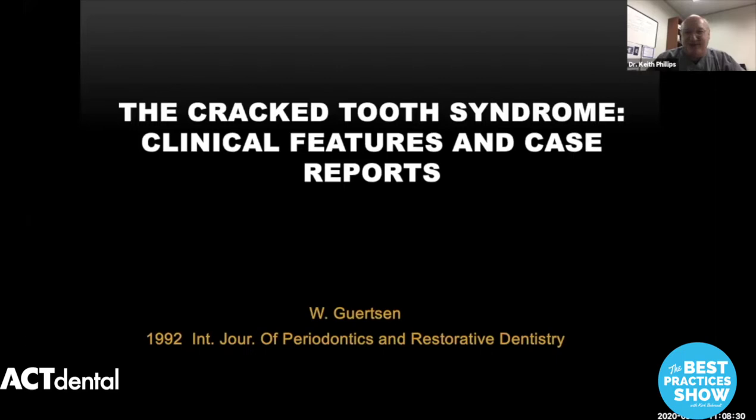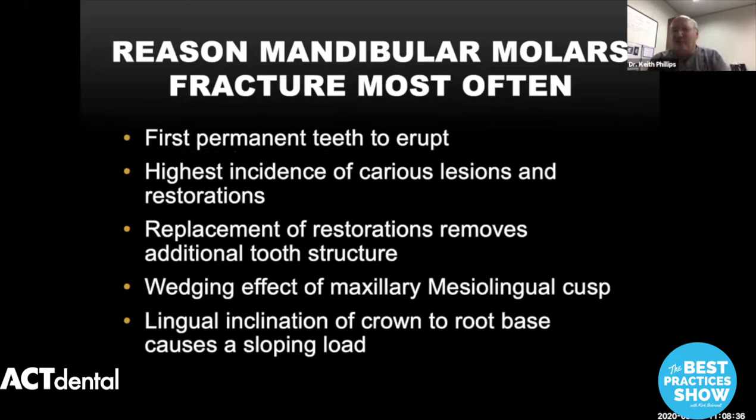And that's what I want you to think about as you look at these cracked teeth. Most often crowned tooth in the mouth, anybody know? The lower first molar. Why? Because it comes in behind the primary teeth. Mom doesn't know it's there. So oftentimes it gets decay in that tooth fairly early on.